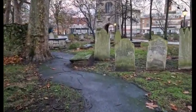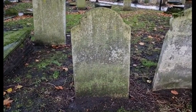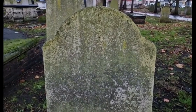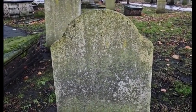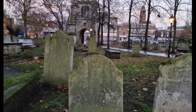And here we are. The grave of Daniel Day, 1767. And as you can see, the writing is all but completely worn away. In the summertime, you can just about make out the word Fairlop. And from the picture I saw online of the grave, you can line it up perfectly.